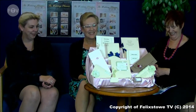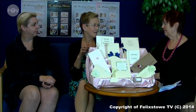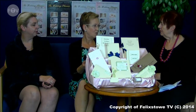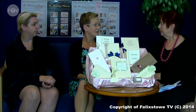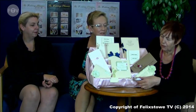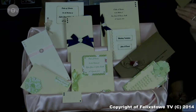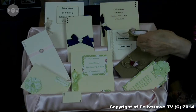No. Also you then get the little place names. They're done towards the end, like the table plan is, because they don't know who's coming until near the end, through the RSVPs. Yes. So then you do those as well. Those little tiny ones on the front. Look! Oh, I love that. Look at the little flowers, and it's so in keeping.